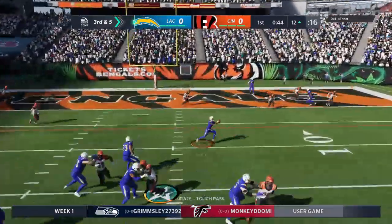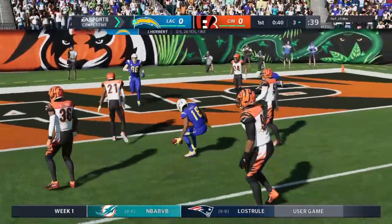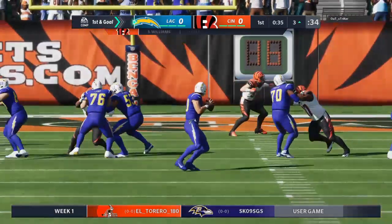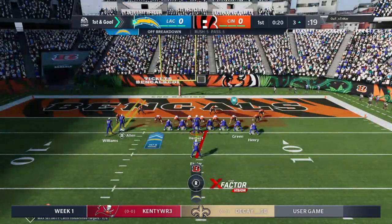From the gun, Herbert on third down. That's complete, right around the 8. And he will have the first down before he's brought down at the 3. First catch of the new season for him, and he picks up the first. First and goal from the 3.